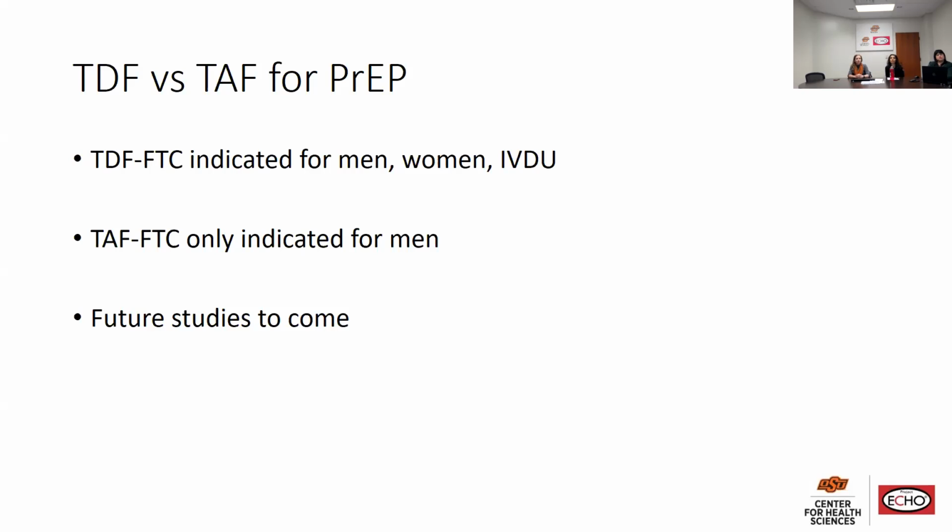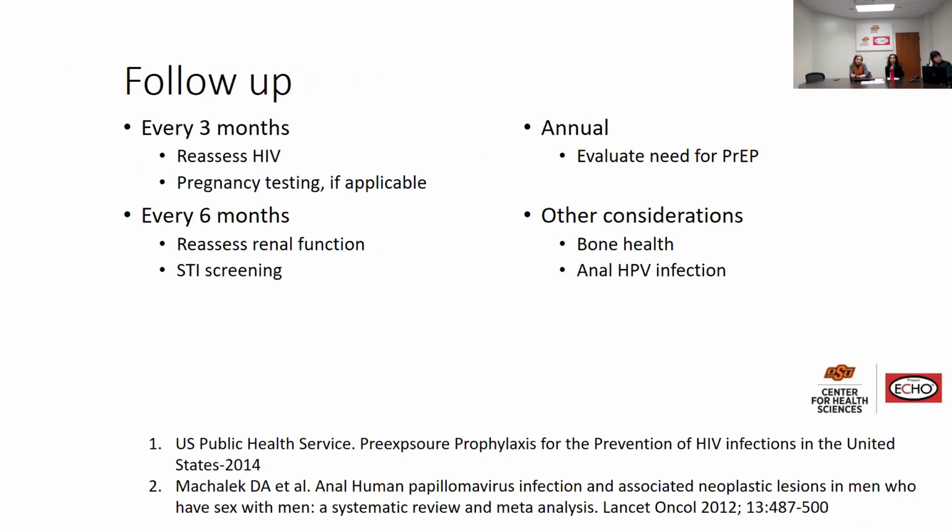But in a woman, just know that the FDA did not indicate Descovy for PrEP in women just because it wasn't studied in that population. And there are some kinetic differences that we saw between vaginal tissue and rectal tissue and blood. And so the question is, will Descovy work just as well for women as it will for men? We'll see. Future studies to come. And again, hopefully we'll have some other drugs come out in the next several years that will give us different options as well.